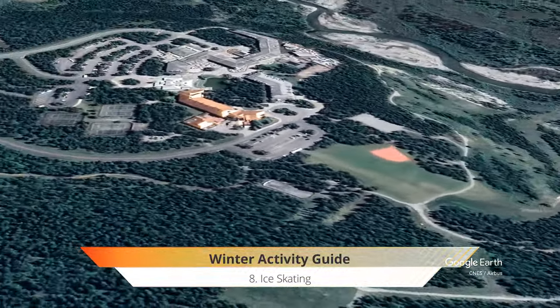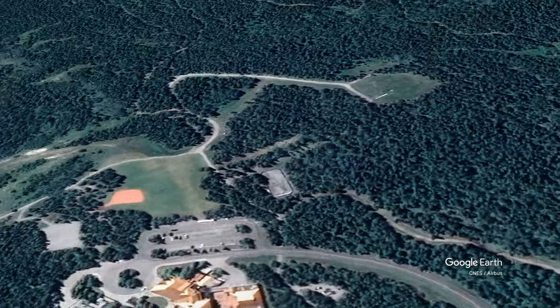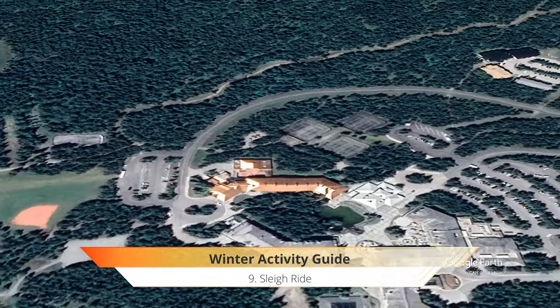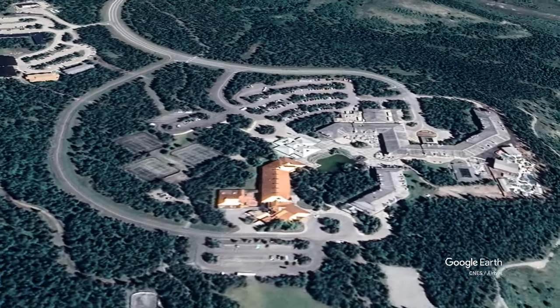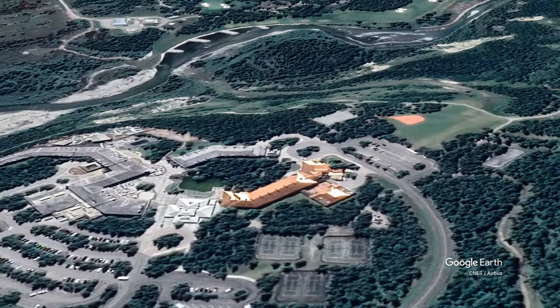Ice skating. Skate on the village pond or skating rink by Pomeroy Kananaskis Lodge. Sleigh ride. Sleigh rides are available over the Christmas season at Mount Kidd Manor, Pomeroy Kananaskis Lodge. Private sleigh rides are also available. Contact Boundary Ranch for more information.